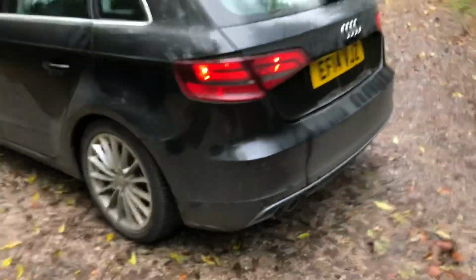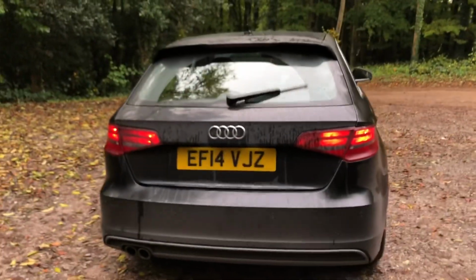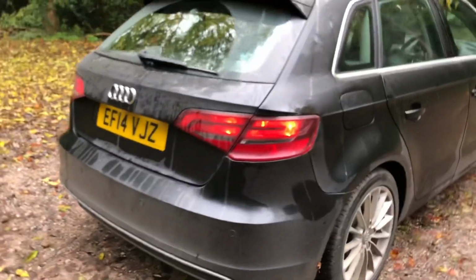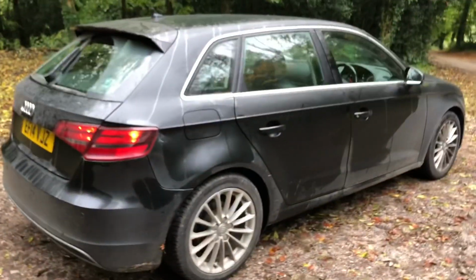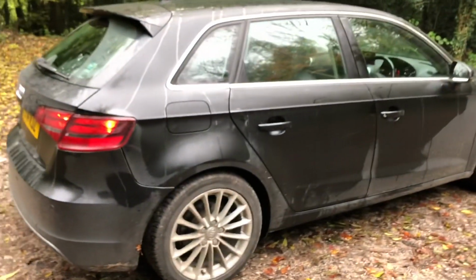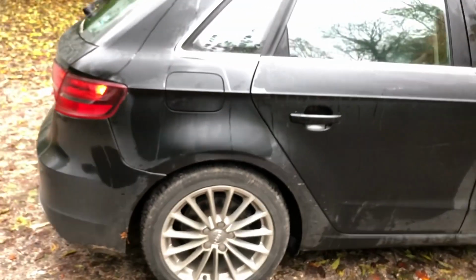I mean, it is absolutely quick. It is so quick. I was so surprised actually when I got this car. I was like, wow, this car is absolutely rapid, and I actually fell in love with it. So it's not like most diesels where you just think, oh, slow car. Diesels are really surprisingly quick. I mean, look at the state of that.